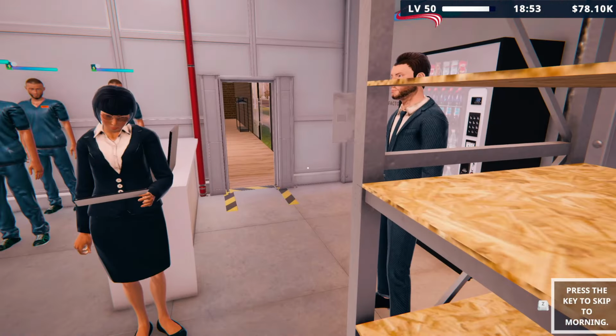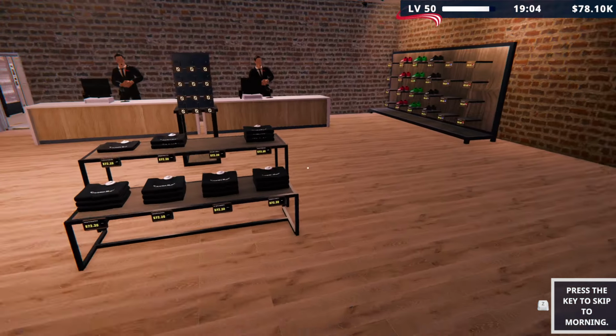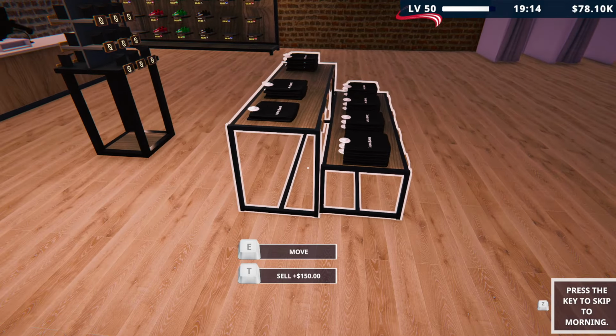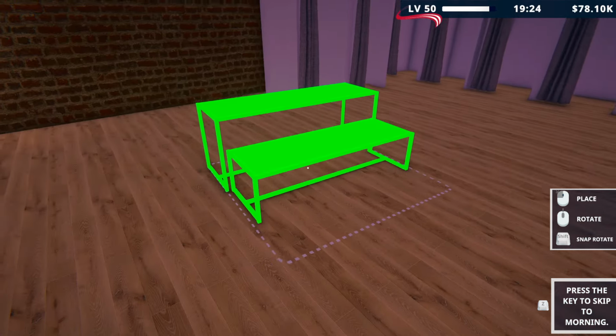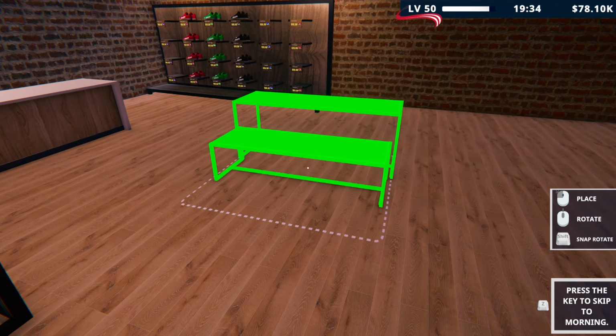So now if I want places to sell all this, I'm going to need to get some more shirt racks. I'm going to need 4 more shirt racks in order to do this. So we're going to take this shirt rack and move it just a little bit, and we're going to set up some. So let's try and get this a little bit more organized.